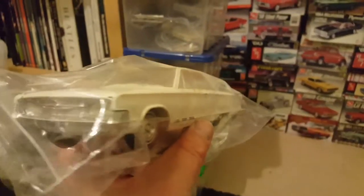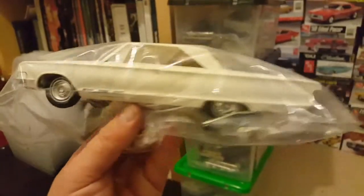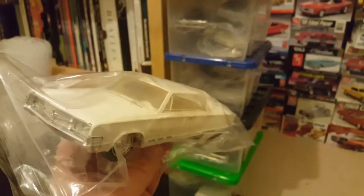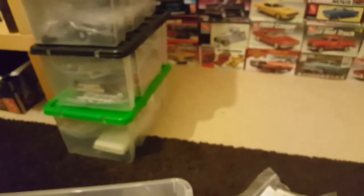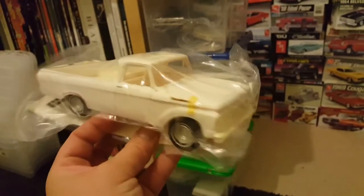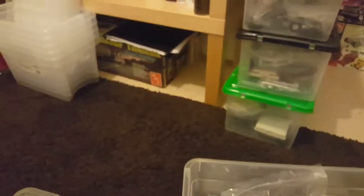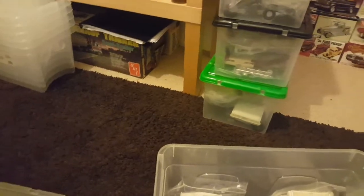It's a Johan 1965 Chrysler 300. It's a rare old kit these days, that one. And a 62, I think it is, 62 Ford pickup, AMT long bed Ford Styleside pickup, which I was after one of these for a long, long time. So, yeah, that's those guys.